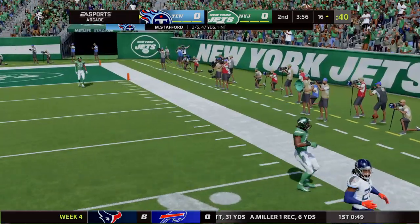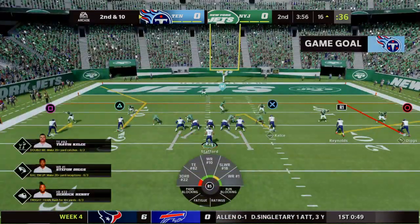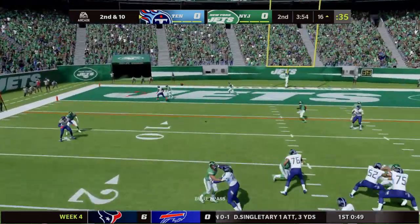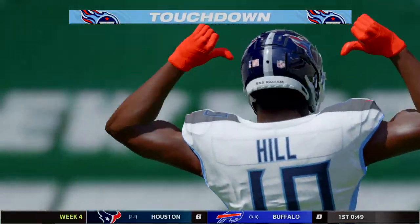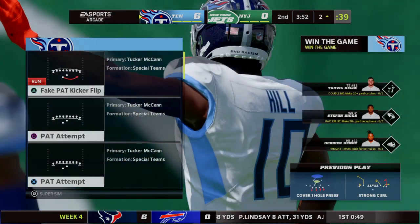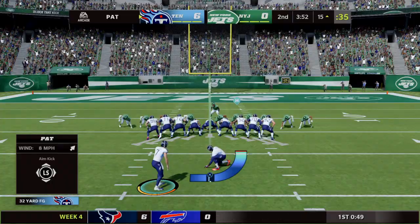A hit as he throws there, incomplete. Certainly appeared to take away his first read, and by the time he tried to look elsewhere and find an open target, the coverage was too good. Got a man, and it's taken in for a Titans touchdown. Tyreek Hill, his second touchdown on the season, as his guys are first onto the scoreboard here this afternoon.